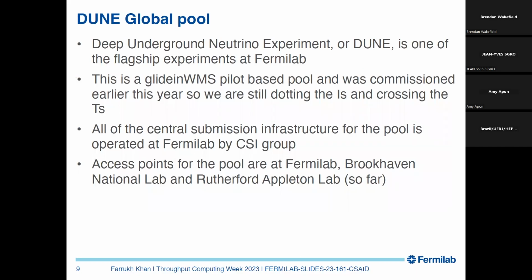Next pool, DUNE Global Pool. So we've seen how much success CMS has had with their global pool, so we're now trying to apply some of the lessons learned and, just in general, extend the same concept for DUNE. DUNE, or Deep Underground Neutrino Experiment, is one of the flagship experiments at Fermilab. So we have recently commissioned a global pool for them as well. Again, it's a GlideinWMS pool, and the central infrastructure is operated by CSI at Fermilab.